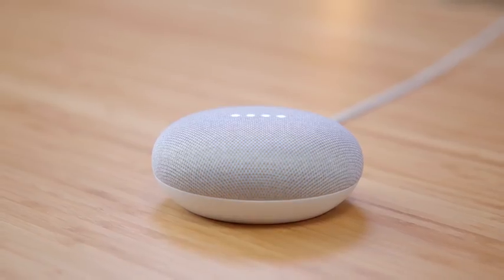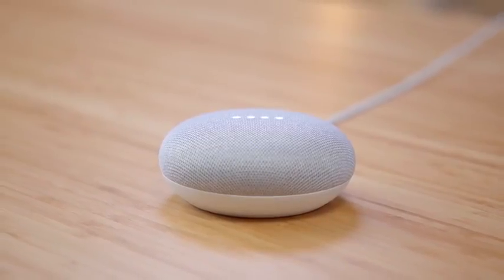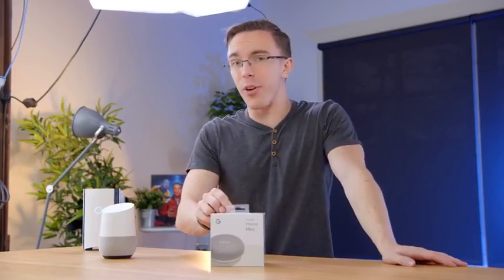So these guys launched at $50, which is a pretty decent price for what is still a nice speaker and gives you all the functionality. However, for the next little while, these guys are $30. And at that price, I've got like 3 of them in my house.